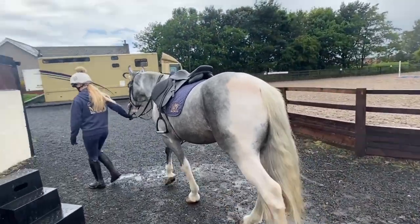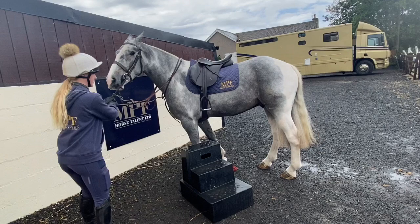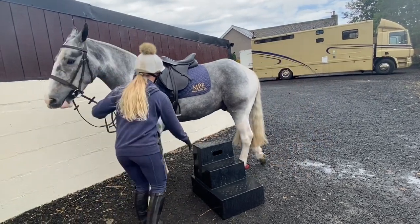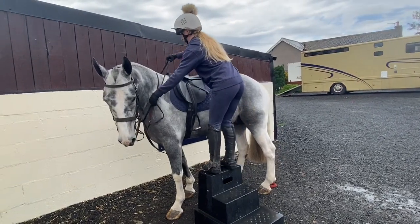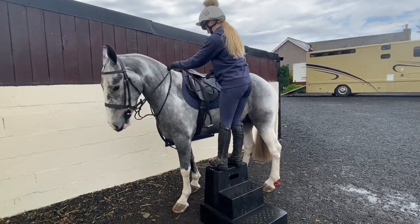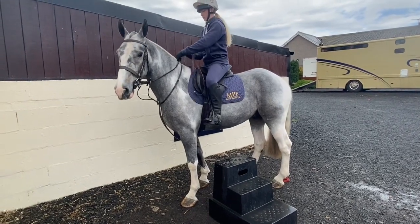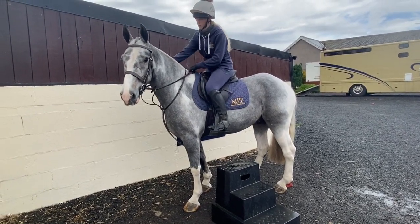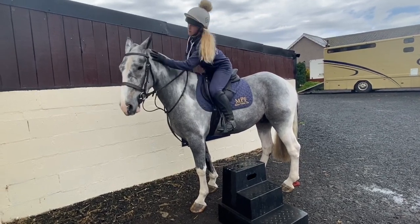So the rain stopped, so we're going to quickly try and get on him and see what he's like in the school. We'll stop the camera after the mounting, otherwise I think it'll be too long. But this is just to show you him straight from the stable. How good's that for five? All clipped and yet it's rainy and cold here and he's just stood beautifully.